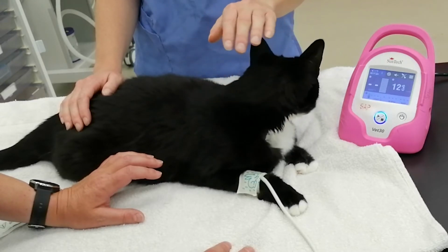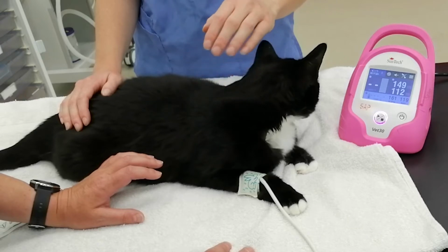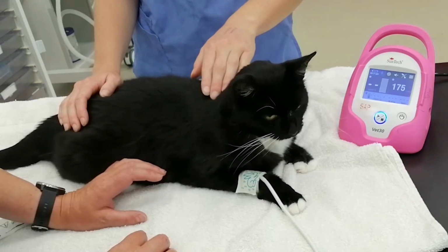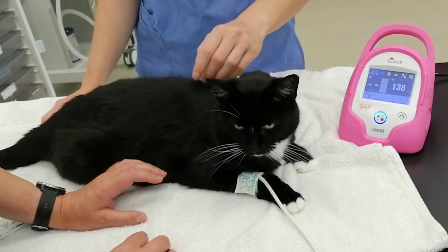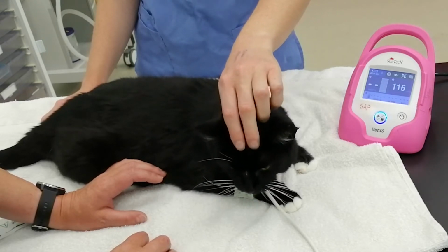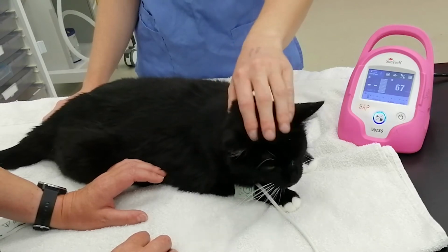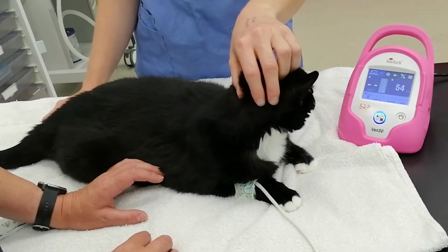The machine then inflates so that no blood is flowing through Sooty's arteries. Then the cuff starts to slowly deflate and the machine detects any vibrations that represent blood flow through Sooty's arteries again. The first vibrations to occur as the pressure decreases is due to systolic blood pressure, which is the pressure in the arteries when the heart is contracting, and this gives the reading at the top. Then, as the cuff continues to deflate, the machine detects further lower pressure vibrations. This is due to the diastolic blood pressure, which is the pressure in the arteries when the heart is not contracted, i.e. when the heart is relaxed. This gives the number at the bottom.